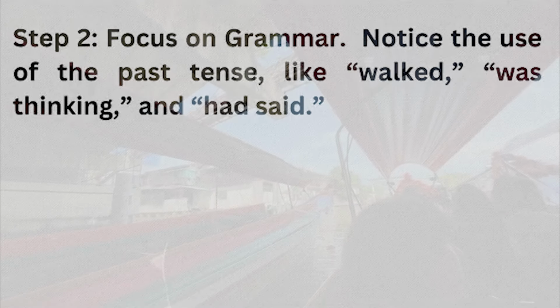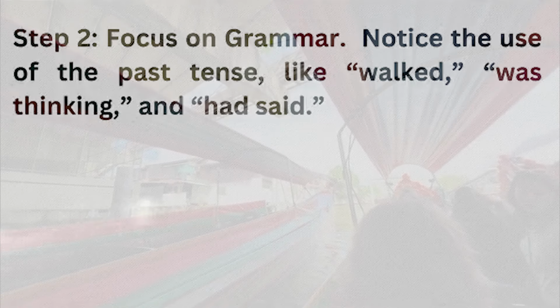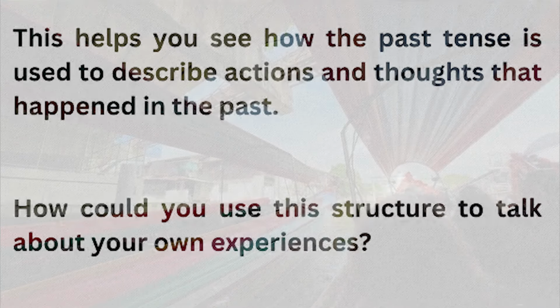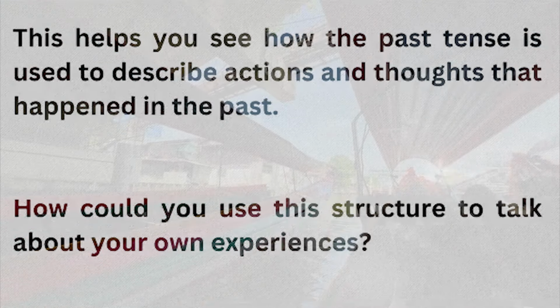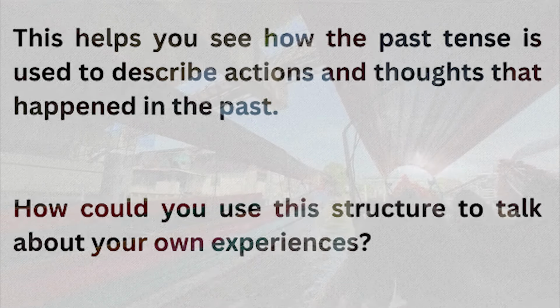Step 2. Focus on grammar. Notice the use of the past tense, like walked, was thinking, and had said. This helps you see how the past tense is used to describe actions and thoughts that happened in the past. How could you use this structure to talk about your own experiences?